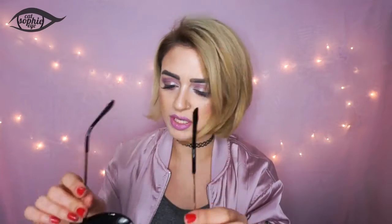I'm gonna move on to some cute non-makeup things that I either got for my birthday or bought myself. So the first thing is something that I'm very excited about. These are a pair of cat eye glasses. Get it? Cat eye Sophie. They seem pretty durable and they're super, super cute.